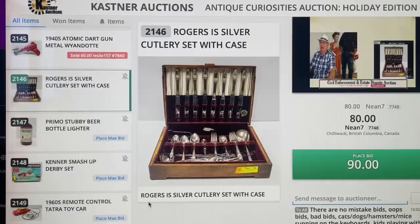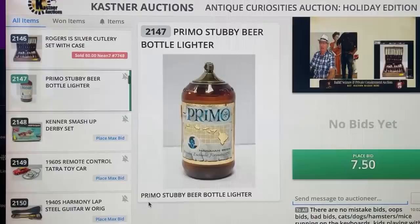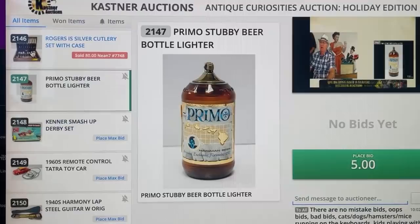Nice silver cutlery set with its box. This is the IS silver, so this would be pretty high silver content. Nice set for someone. I always say to people, it's cheaper to buy an authentic vintage silver set than it is even just to go and buy a set from Walmart, really. For the quality you get. Sometimes antiques are actually a cheaper way to go.